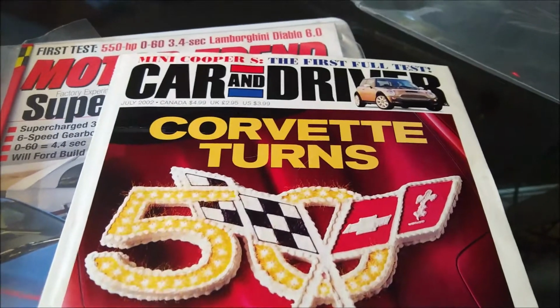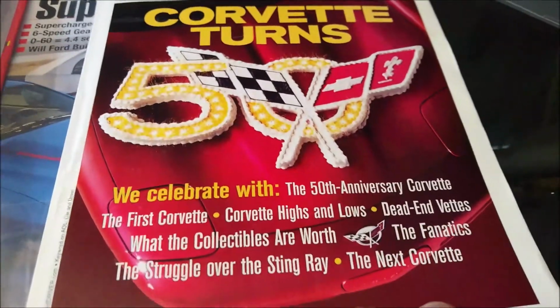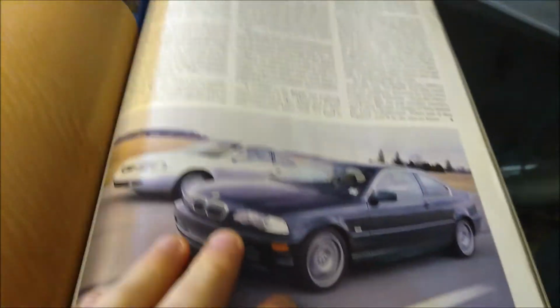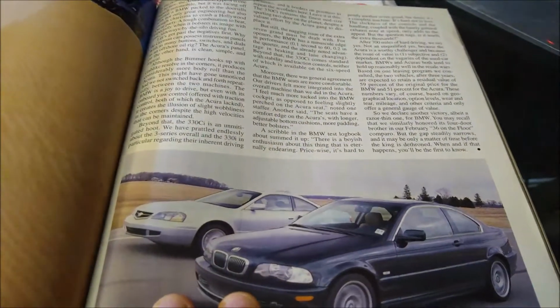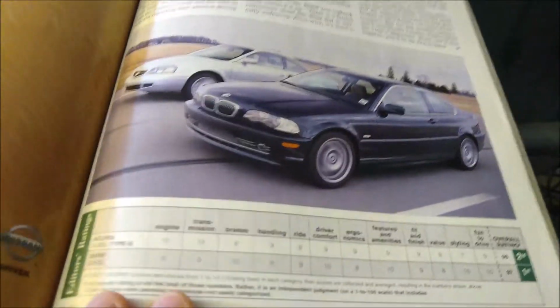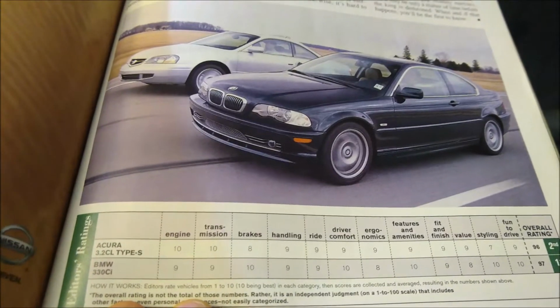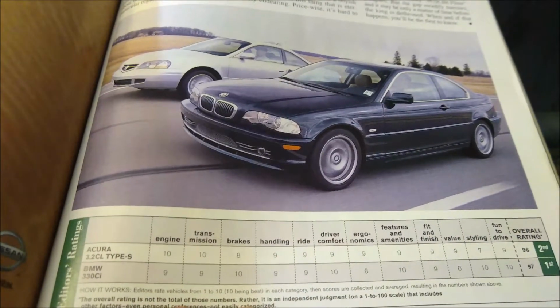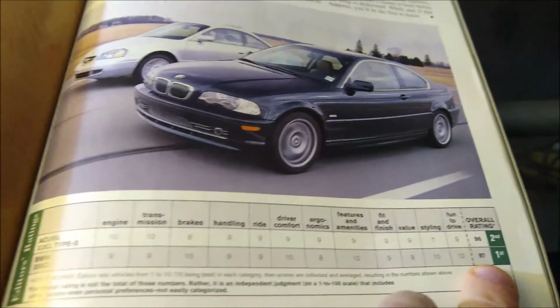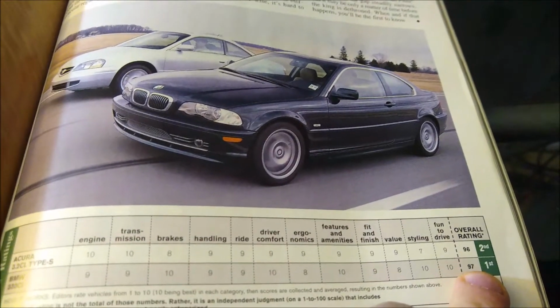So this article is from Car and Driver, the 50th anniversary of the Corvette, and in it is the Acura CL Type S 6-speed versus the BMW 330i, which, if you look at it from face value, you would say that these cars are pretty similar, and the results actually speak for themselves. I'll quick glance over to the results.